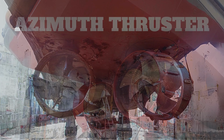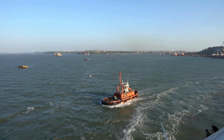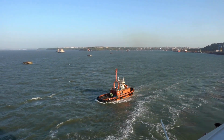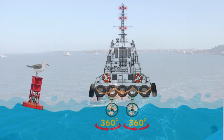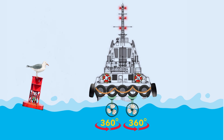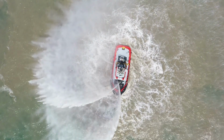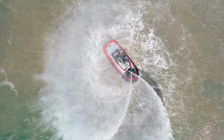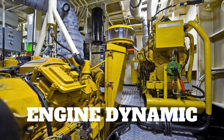Azimuth thrusters are a revolutionary propulsion technology used in modern tugboats to enhance their maneuverability and efficiency. Unlike traditional fixed propellers, azimuth thrusters can rotate 360 degrees, providing thrust in any direction. This capability allows tugboats to perform complex maneuvers with precision, such as turning on the spot or moving sideways. Sixth on the list, engine dynamic.